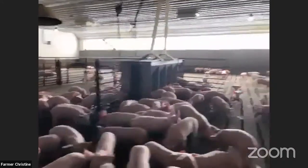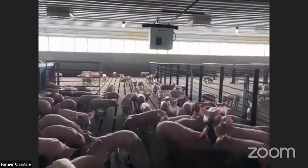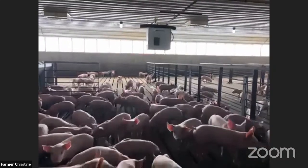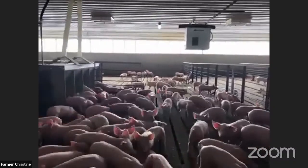Sometimes they're back in the back playing, so you guys can see back there, they're kind of all playing together, but pigs like to be in groups. They like to be with one another, and they're pretty happy when they get to be in a big pen like this.